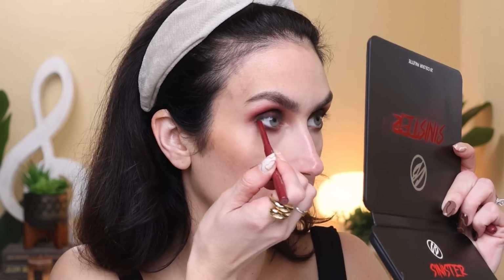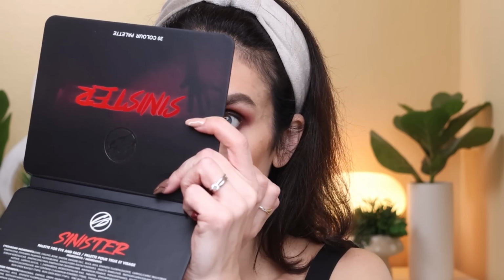For my waterline, I'm going to use ColourPop's Joyride. I kind of want to try this holographic shade in my inner corner. It's called Eerie. I am going to pick it up on a brush and spray it. That is so pretty. It is definitely like an iridescent shade.